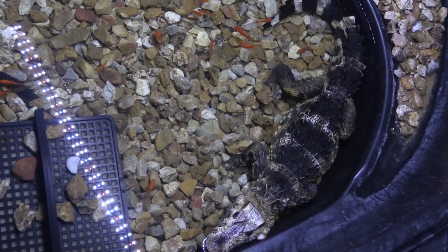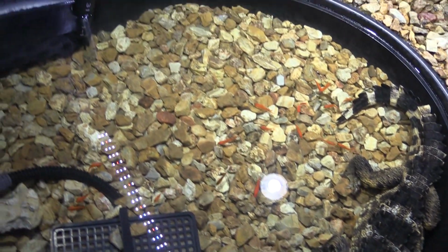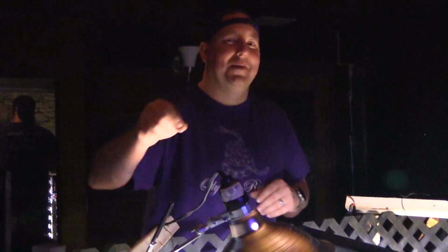For a really bright display, we have these two lights as well, where you can really light up the entire cage. And again, that water came out crystal clear like we said it would. So I did want to share with you how that worked. Let's turn on the rest of the lights now and actually get to our topic today.